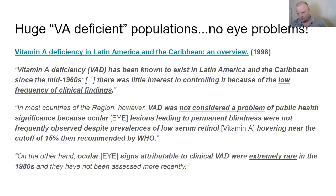There has been research showing that there have been huge vitamin A deficiency populations by blood test without any eye problems. Did you know that? Here's the paper. Vitamin A deficiency in Latin America and the Caribbean, an overview. This was back in '98. Quote, vitamin A deficiency has been known to exist in Latin America and the Caribbean since the mid-1960s. There was little interest in controlling it because of the low frequency of clinical findings.